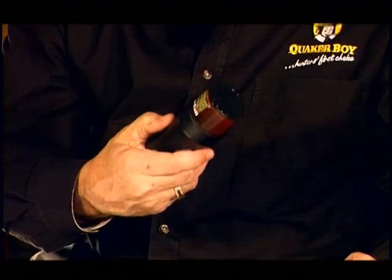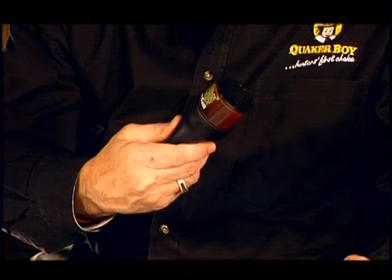Now, the other thing that's neat about the call is that you can add personality, inflection into the call. Instead of it being flat, you can add that inflection, which makes the deer actually sound like it's speaking and saying something. Almost pleading. And you're controlling it all with your hand.